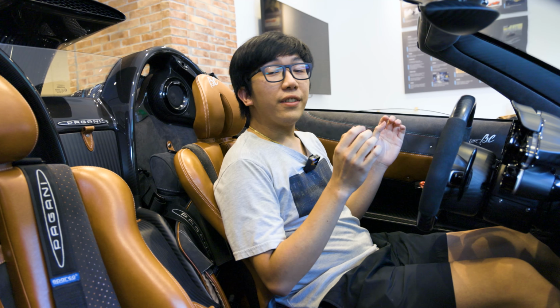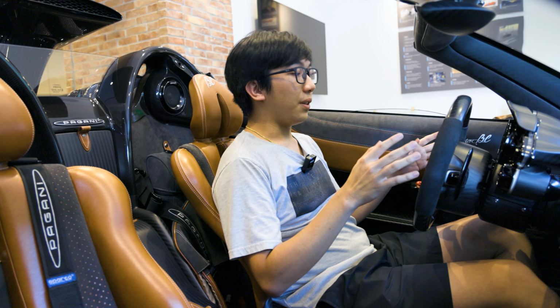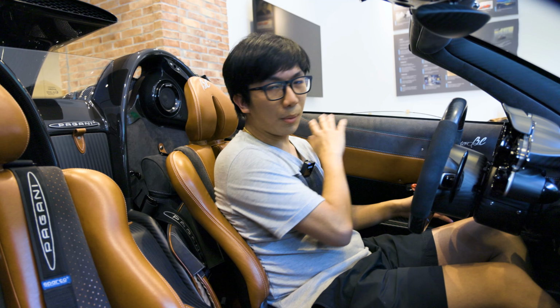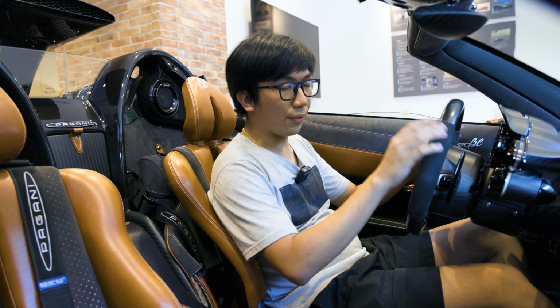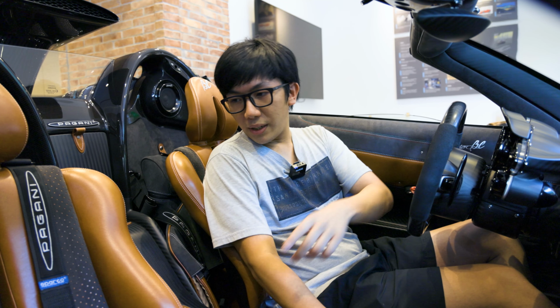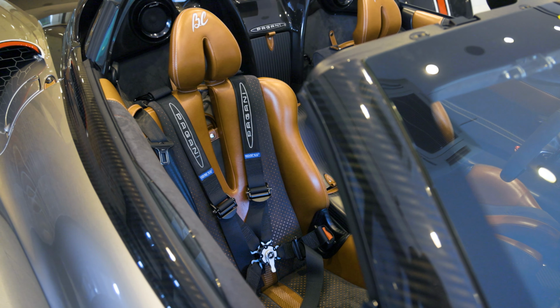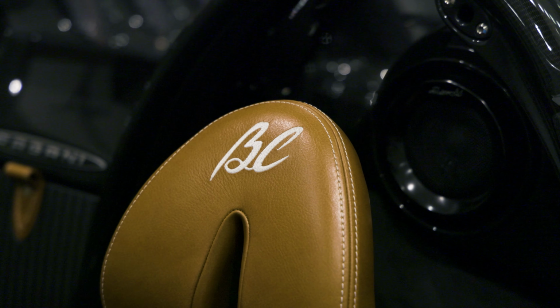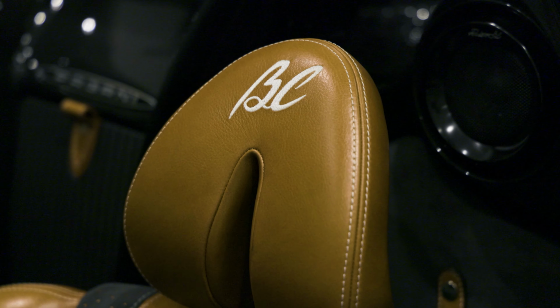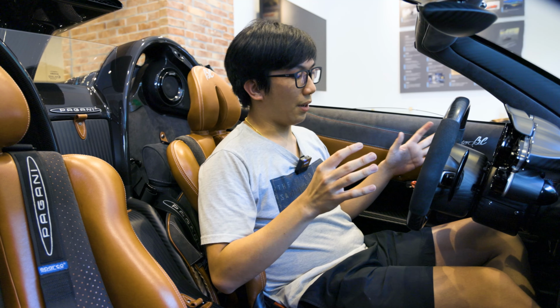So we're now here in the interior of the Pagani Huayra Roadster BC. As you can see, there is a lot of materials here in this interior. We have some carbon fibers and alcantaras and stuff all over the places. And one highlight here at the BC is this one-piece carbon fiber bucket seat, as you can see, wrapped in tan interior and some alcantara, which really stands out in this blackout interior.